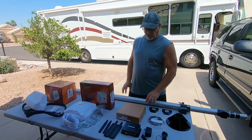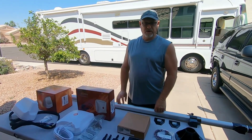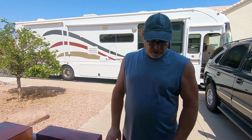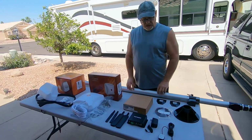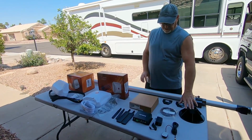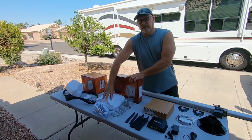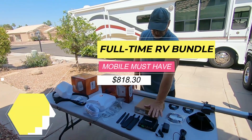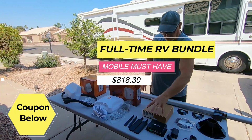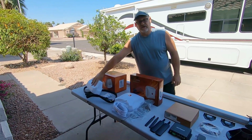So the reason that I went this route was, like I said, I'm going to be running my insurance agency while we're out on the road, and I needed something that worked. We had a $1,000 budget, and that's where I wanted to stay. So that's why I went with this whole bundle, this setup. Now, just to clarify, the extension pole and this antenna are not part of the bundle. What comes in the bundle, it's like $880, I believe, is the router, everything that goes with the router, the 12-volt connection, and this antenna.